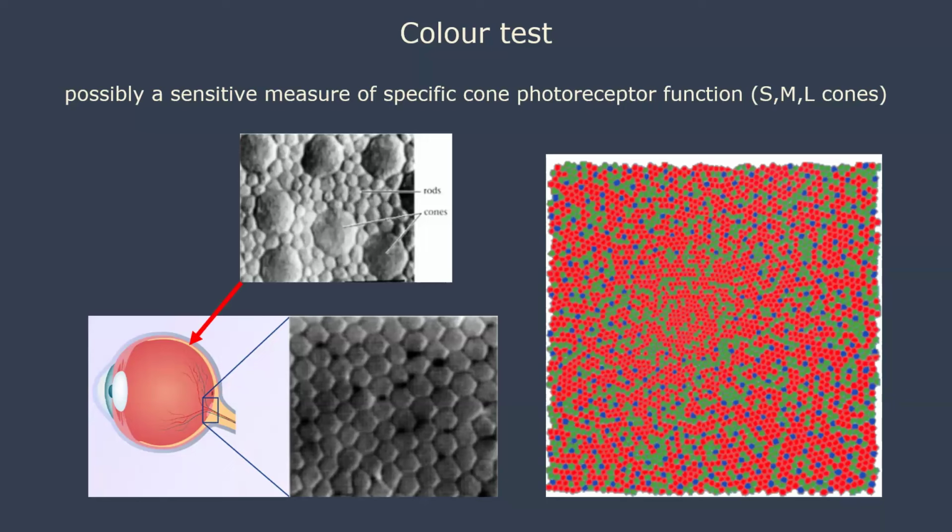Now, whilst in choroideremia it's mainly the rods that are affected first, once the rods are affected, the cones lose their support from the rods. You kind of need functioning rods to support cones. And so a little bit later on, your cones start getting affected, but they can be affected in different ways.